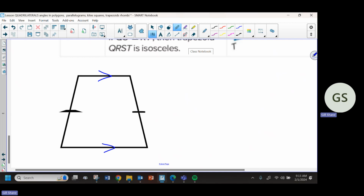What's true about any trapezoid? What has to be true? Yeah, exactly one pair of opposite sides are parallel. So this, for example, is a regular trapezoid or whatever you want to call it. Clearly the legs are not congruent, but we do have a pair of opposite sides that are parallel.